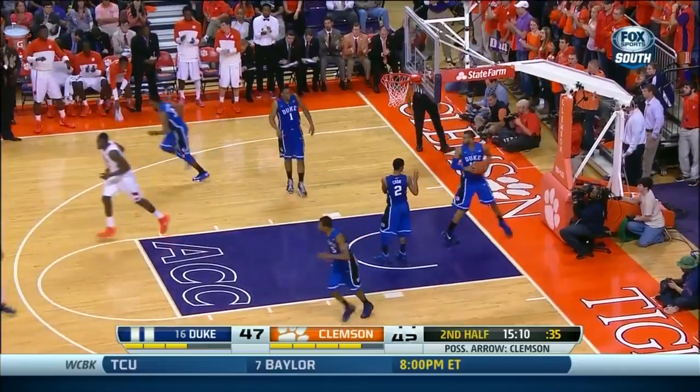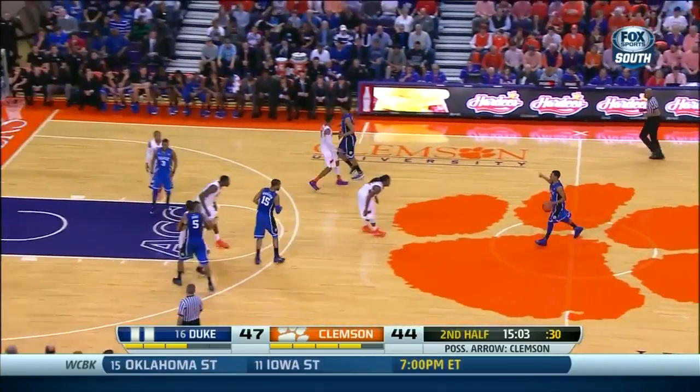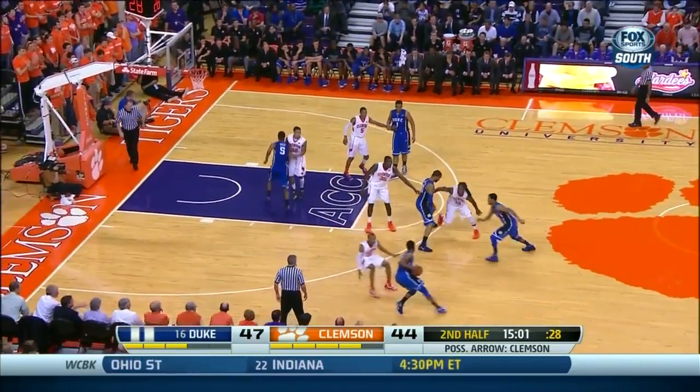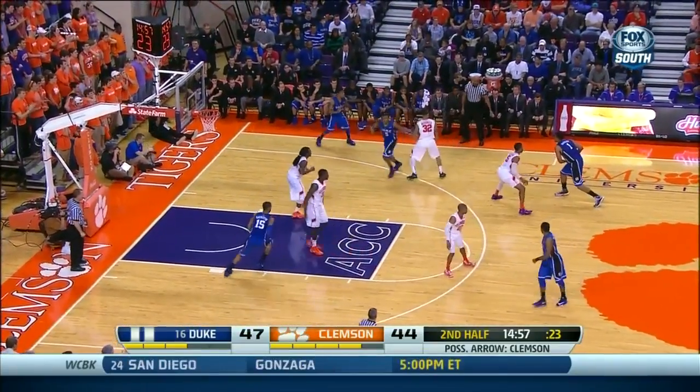Noko. That's like finding money in the couch when he's scoring inside. He's had a couple offensive rebounds for baskets. Those are big points for Clemson. A little bit more than nickels and dimes, isn't it? Yeah, those are dollar bills, definitely.